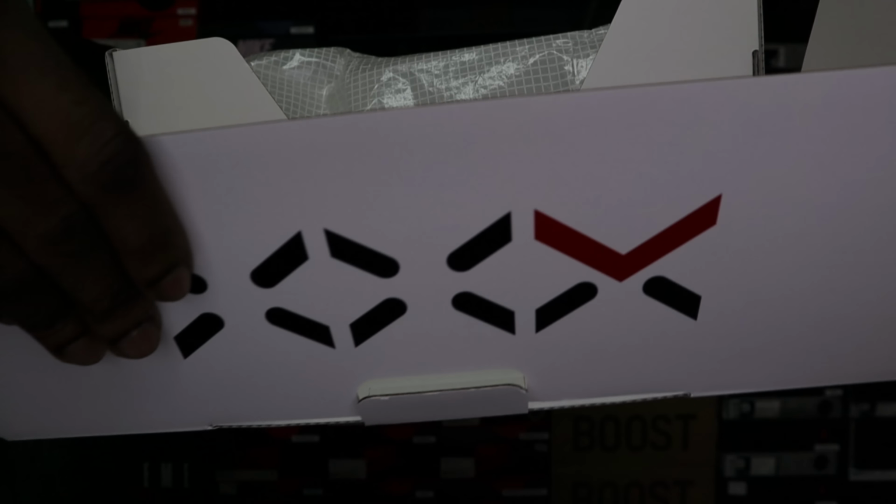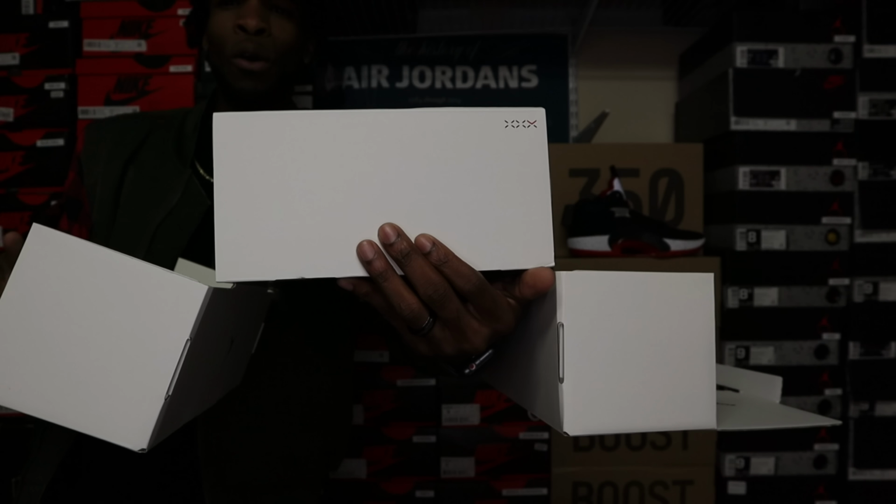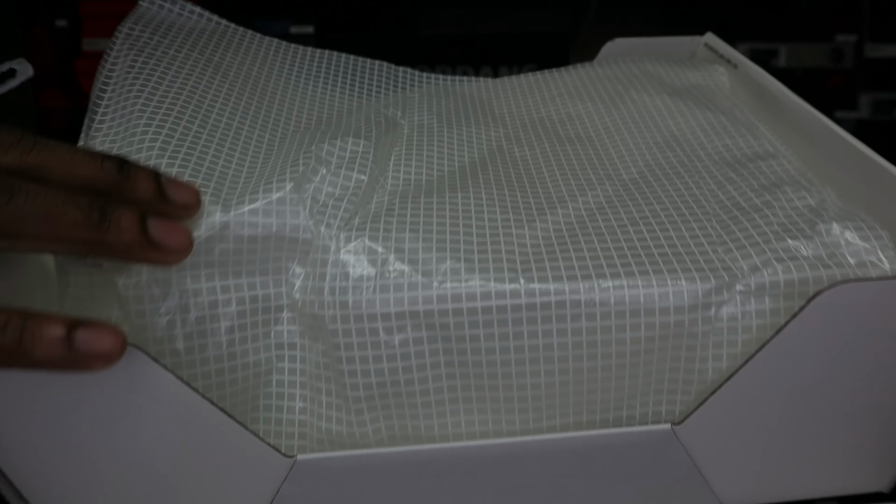So this part comes down and that other part comes down. Let me show y'all a better look. So that is how the box unfolds right there. A lot going on, very, very futuristic, but you do got a diagram of those squares, you know what I'm saying, on the shoe paper that it comes with.